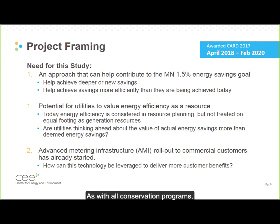As with all conservation programs, the mandate here is to identify offerings that can either deliver deeper energy savings or to achieve more efficient energy savings.